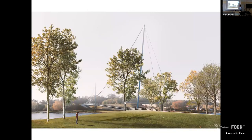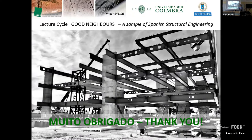And we'll end just with this beautiful image of the project that hopefully will be built soon. So with this spatial structure and liberation of the view towards a single image for an environmental space. Very nice. Hopefully it will be built soon. So thank you very much. Muito obrigado.